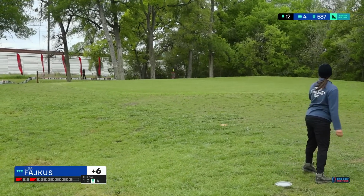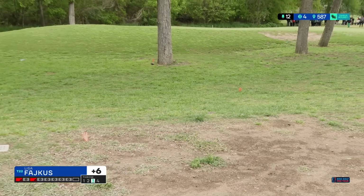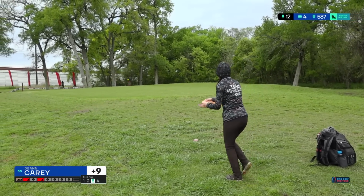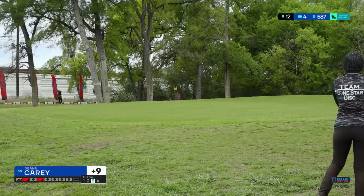Lisa's third. Coming in a little hot. There's a little room to work over there. I like this green too. It's not as pinchy as some of the OBs can be. Yeah, I think this... Ooh, this is a nice shot from Deann.